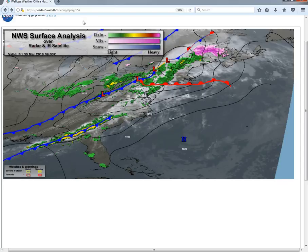Taking a look at our surface analysis, we have a frontal system over the Appalachian Mountains this morning, with that continued high pressure off the southeast, and that's been continuing to pump in a warmer air mass as well as some more moisture ahead of that front this morning. We should see some southwesterly winds pick up and become a little bit more breezy this afternoon as that front continues to approach and tightens up that pressure gradient a bit.